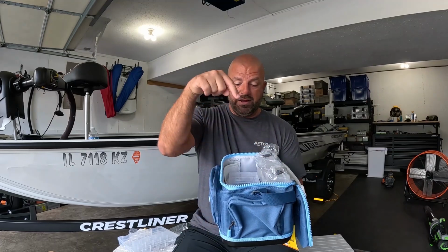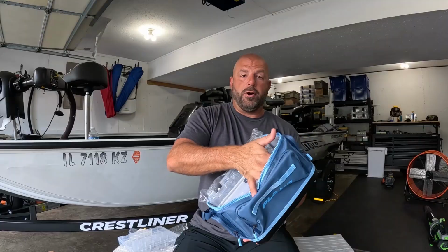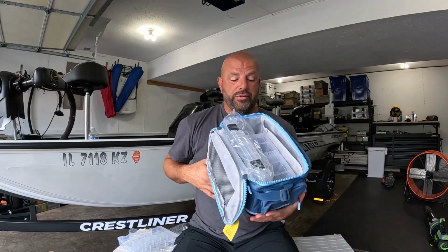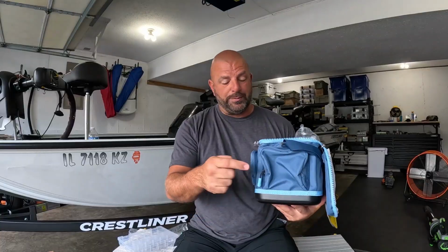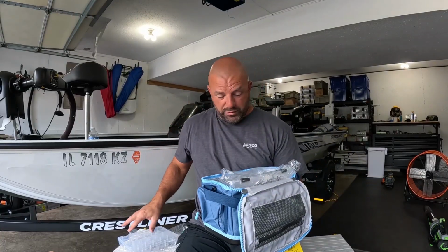One 3600, this spinnerbait box, and like I said, the slot here in the front will be perfect for a 3500 series box with all my terminal, and I'll just use these little pouches on the side for something different. But yeah, I was hoping 2 of these would fit.